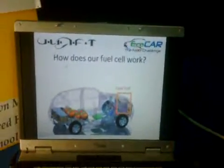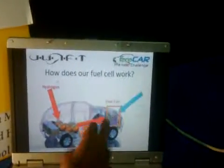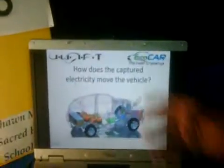In an automobile, the fuel cells are located in the front of the car, and hydrogen is stored in tanks at the rear end of the car. When a car needs to move, hydrogen is supplied to the fuel cell, which generates electricity with the oxygen that is taken in from the atmosphere. How does the captured electricity move the vehicle? As fuel cells produce very little energy, cars have fuel tanks that contain multiple fuel cells combined together to produce the required energy to propel a car forward. The fuel cell generates electricity and a chargeable battery stores the electricity, which is then supplied to electric motors to move the car forward.